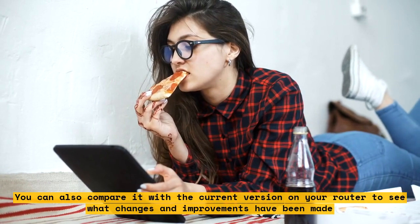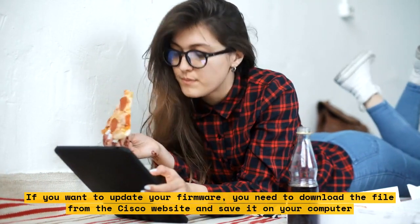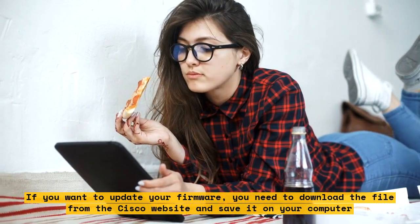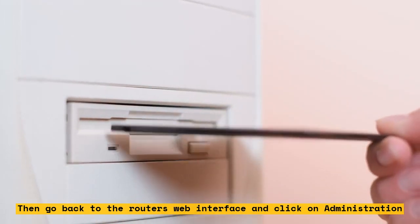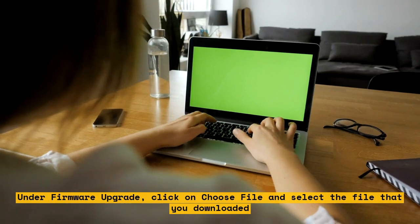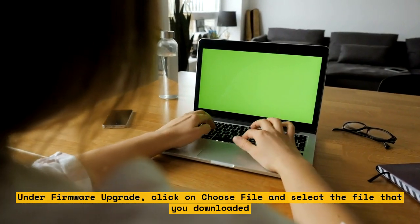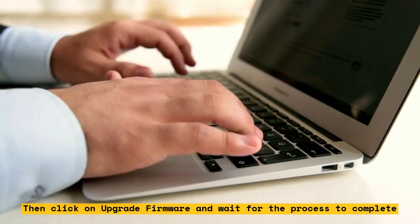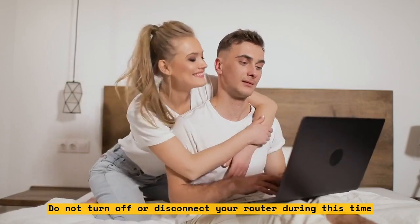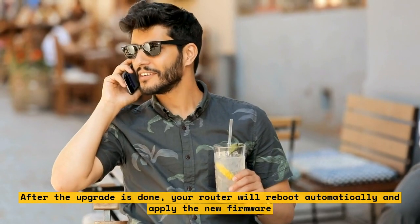If you want to update your firmware, you need to download the file from the Cisco website and save it on your computer. Then go back to the router's web interface and click on Administration. Under Firmware Upgrade, click on Choose File and select the file that you downloaded. Then click on Upgrade Firmware and wait for the process to complete. Do not turn off or disconnect your router during this time. After the upgrade is done, your router will reboot automatically and apply the new firmware.